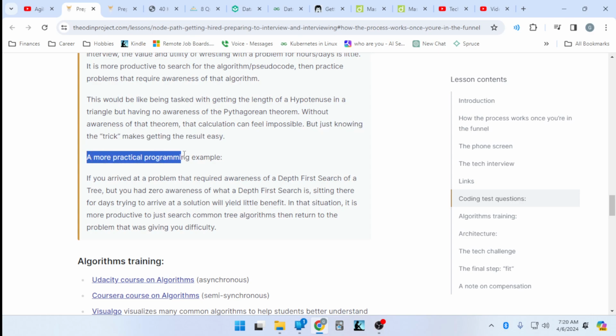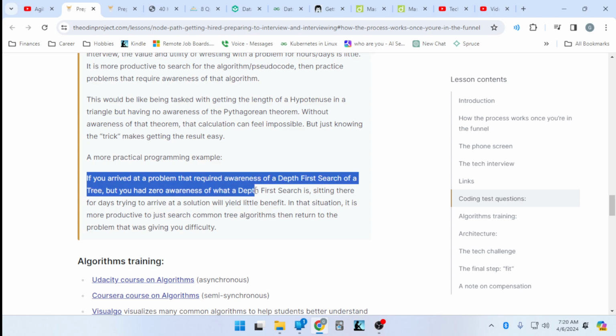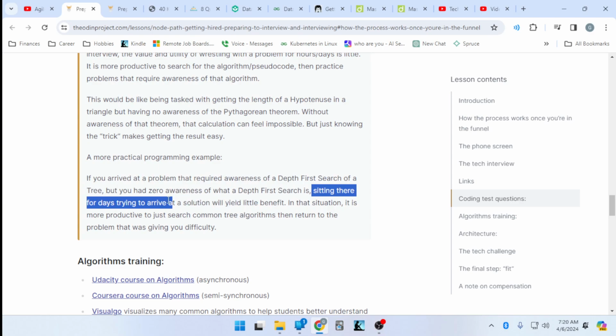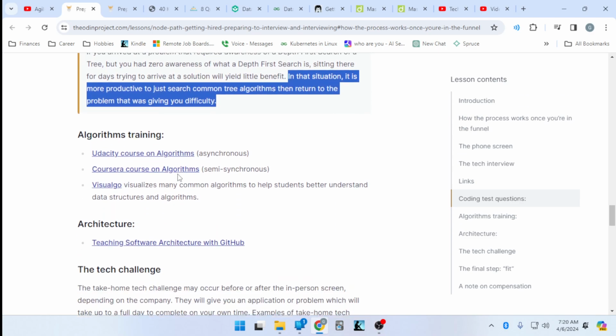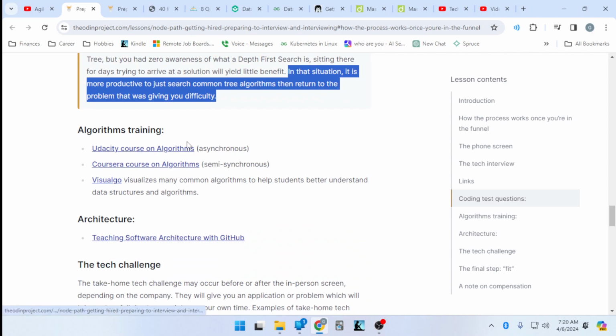A more practical programming example. If you've arrived at a problem that required awareness of a depth first search of a tree, but you had zero awareness of what a depth first search is, sitting there for days or for your whole lifetime trying to arrive at a solution would yield little benefit. Unless it wasn't known, you might get a Fields Medal in mathematics. In that situation, it is more productive to just search common tree algorithms than return to the problem that was giving you difficulty.